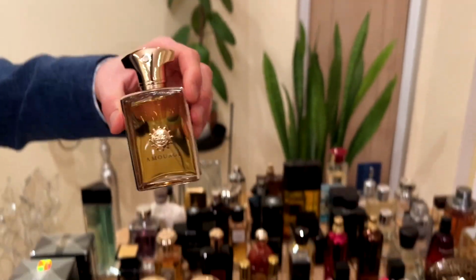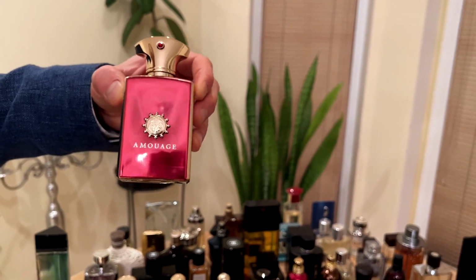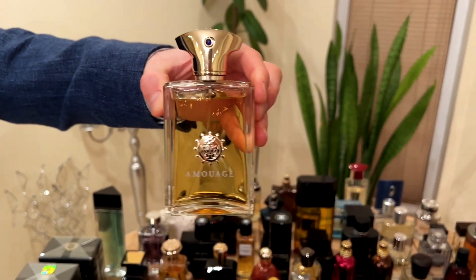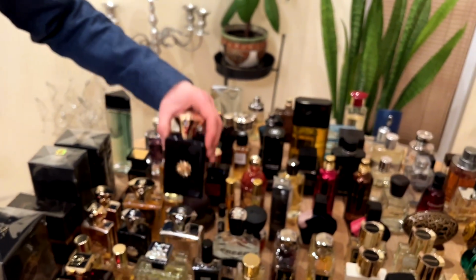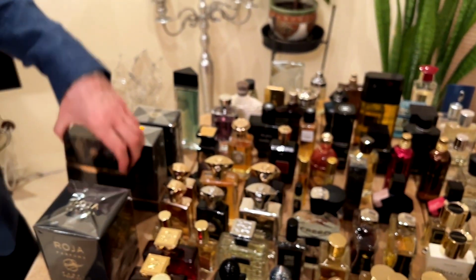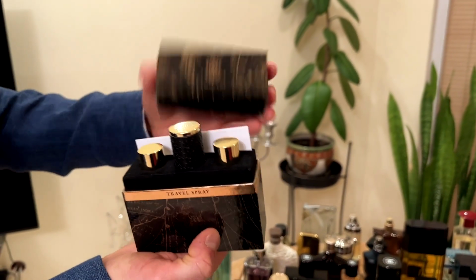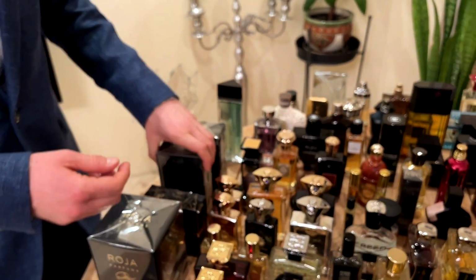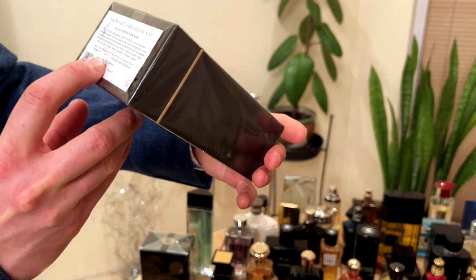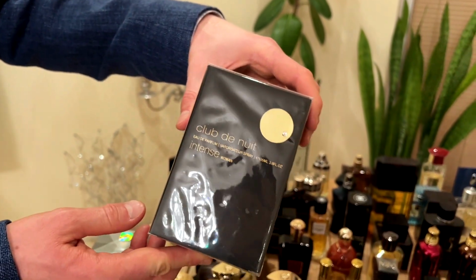The opening is absolutely amazing. The next one is Journey Man. Beautiful tobacco with Sichuan pepper. The next, my favorite from Amouage, is Jubilation 25. The next is Interlude. Gorgeous winter fragrance. And I have this travel 30 ml. It's Epic Man. Epic. And I also have a backup bottle of Jubilation 25. Made in Oman. Yeah. I also have Club de Nuit Intense Woman unboxed.